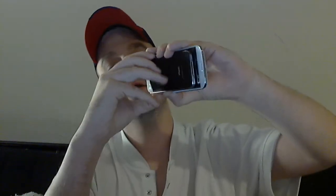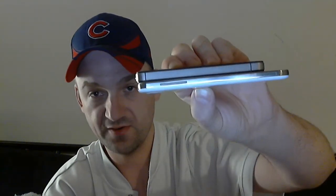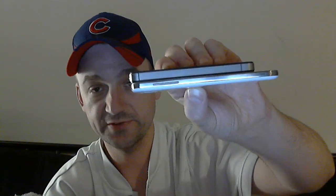Just generically, size alone may play a factor in your purchase. iPhones are smaller, compact, easier to transport. This is a beast of a phone, size-wise. I mean, look, we just do this. Very, very simple. And you can see the difference. I don't even have it lined up perfectly, and you can see the difference. Now, you can also see the width comparison. The 4 is a little bit slimmer.